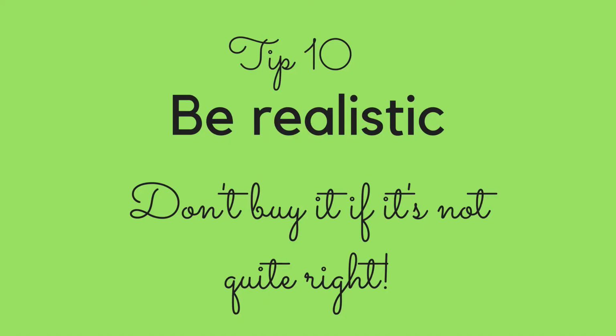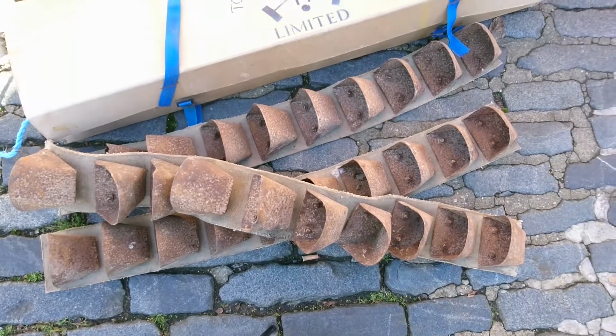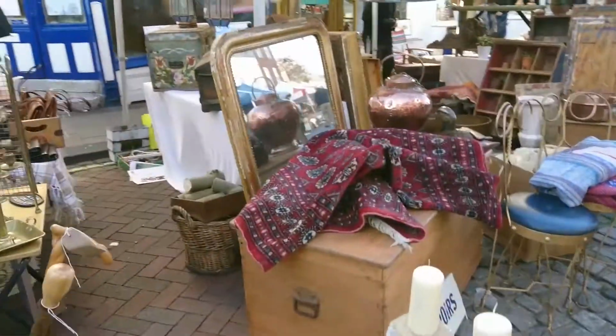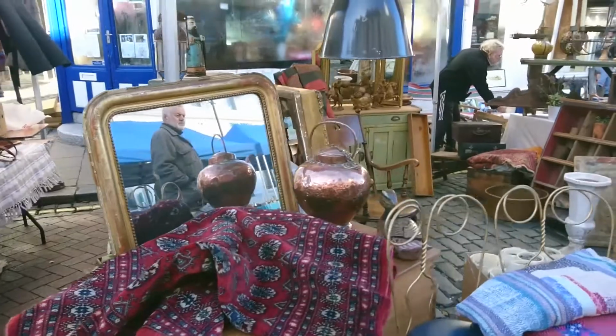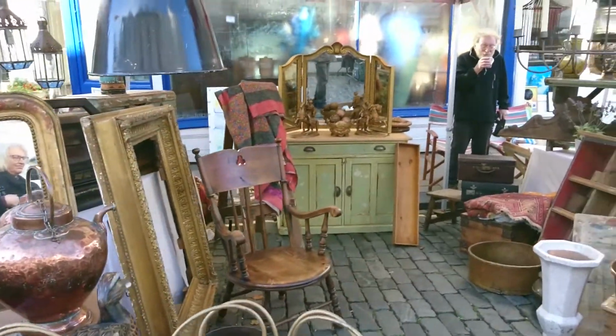Tip 10. Be realistic. If it's not absolutely what you want, don't buy it. I was interested in these containers, but they're actually too small to use as planters. They're not what I want. And most of the other containers I looked at were a bit too large. Don't forget, there'll always be another market.